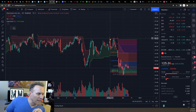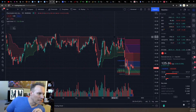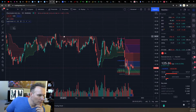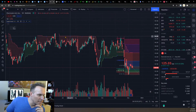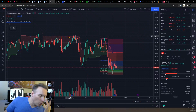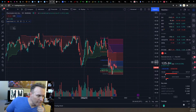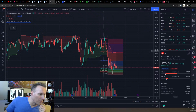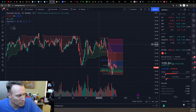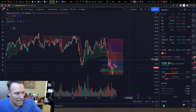But anyway, if I had to tell you, clearly you get long at this. You can see here, boom, boom, boom. You can just see it going all the way back, right? So really, the only time you can get real long in this is right above that 146. You might nibble above the 136. So that's what I would do for the EA, which is going through a lot of internal turmoil. I think they're going to unionize too. So that is not going to be good for the stock, just so you know.